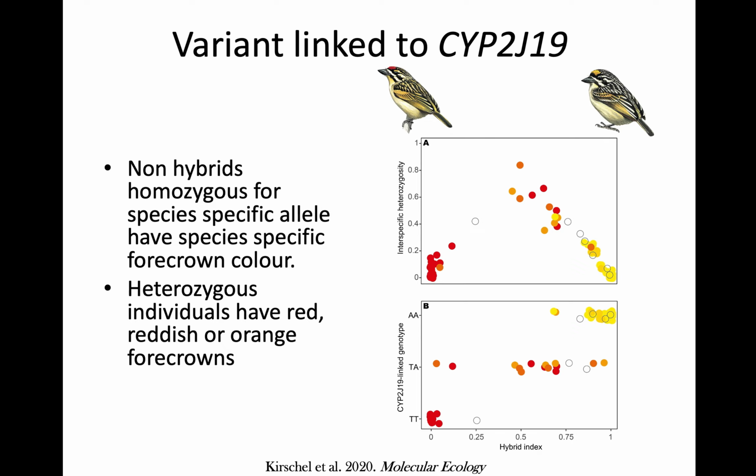Have a little more closer look at this particular gene and the SNP or variant that's closest linked to it. In the bottom panel here, we're showing the genotype on the y-axis at that locus against the hybrid index. So individuals with a hybrid index of 0 are red-fronted tinkerbird and 1 yellow-fronted tinkerbird.